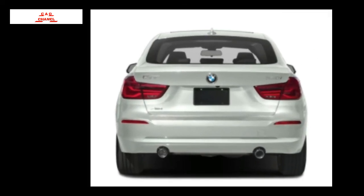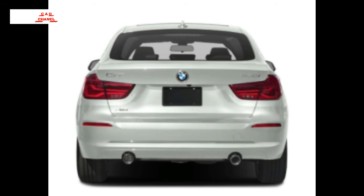The base 320i is a 4-cylinder turbo making 180 horsepower. It accelerates from 0 to 60 in 7.1 seconds. It feels relatively weak. The 330e iPerformance plug-in hybrid makes 248 combined horsepower from a 7.6 kWh lithium-ion battery and turbo 4 engine. The ride in any 3 Series is smooth.